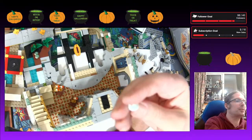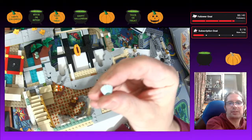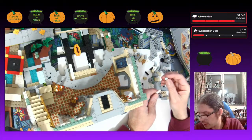These pieces are quite cool. They remind me of cupcakes. Oh, I could do with some cake.